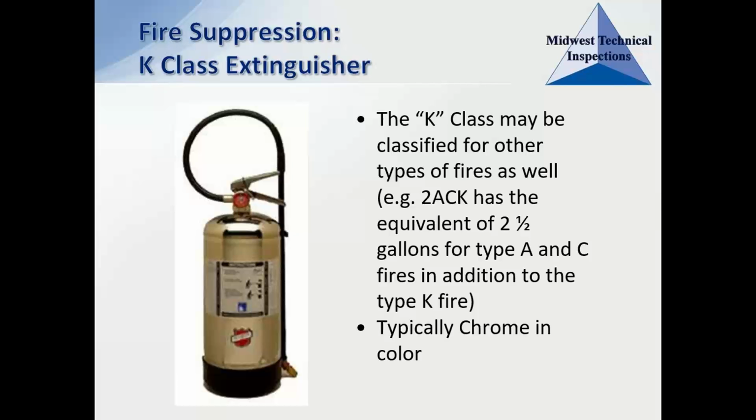We don't want them to accidentally have that A chemical that they're spraying onto a fire and causing it to flare up and become worse. So make sure that they have the proper K class in the kitchen where it's going to be needed. They can have the ABCs outside of the kitchen, like in the dining area or the bar or wherever, but inside the kitchen, they should only have the K class. We don't want them to have both, because we don't want the employee to have to try and guess as to which one they should be using. It should be just the first fire extinguisher that they find should be the right fire extinguisher for the kitchen fire.